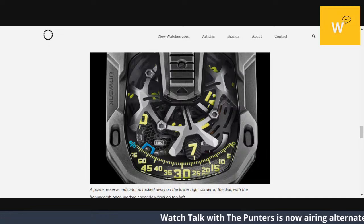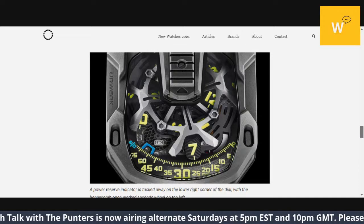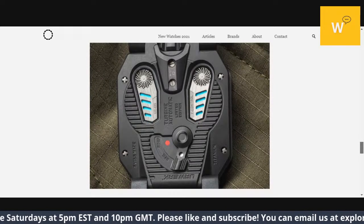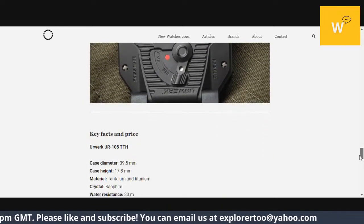Yeah, it's really nice. And I think what's cool is that we've been hearing all these years how tantalum is really hard to polish. Right? And I like how this one's tantalum and it's just a brushed finish type of thing. Yep. I think it's really well executed.